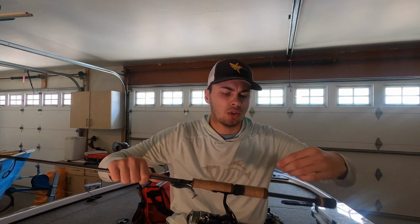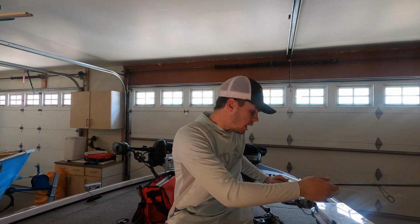And so one thing you should get is just a medium light rod with a fast action tip, so you can throw Ned rigs, shaky heads, drop shot, little swim baits. Kind of what you want to throw with the rod and what you're comfortable with is what I would tell you. And those 3 rods are a must.